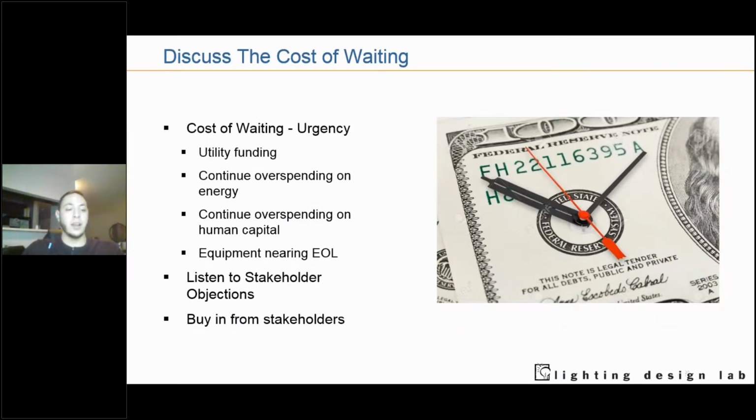A lot of times school projects get delayed or stopped because of budget. And then it's important to discuss the cost of waiting. What happens when you wait too long to implement, be it LED or network lighting control systems in schools? It is very possible that utility funding runs out, because utilities have a set and finite amount of dollars to offer in rebates and incentives.